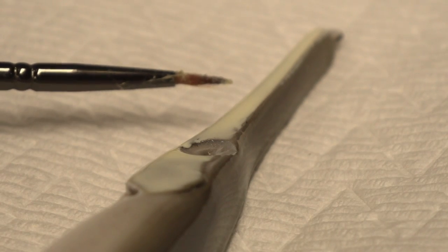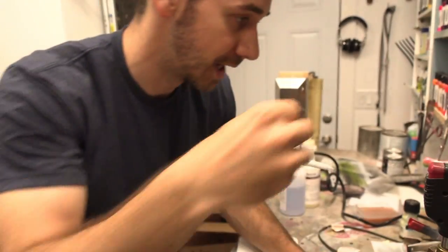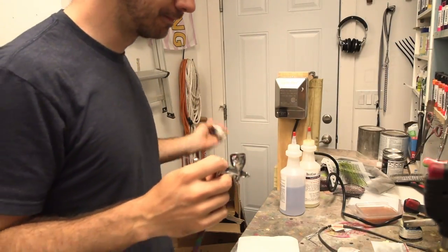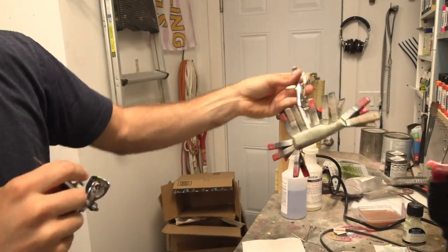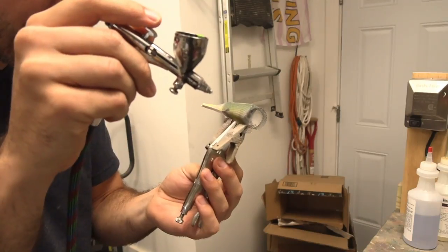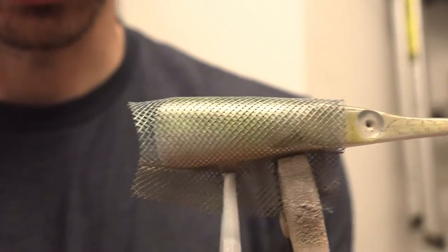I really don't want any paint over those teeth, so it's getting masked as well. We have mesh, window screen. Every scale is gonna get some wicked platinum. Super light chartreuse. Wicked fast back green. The colors are going on. Time to see if that looks any good.